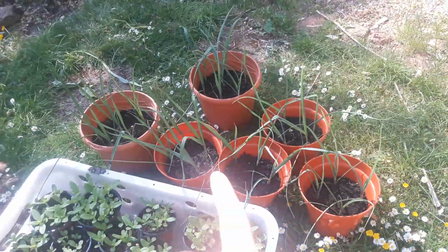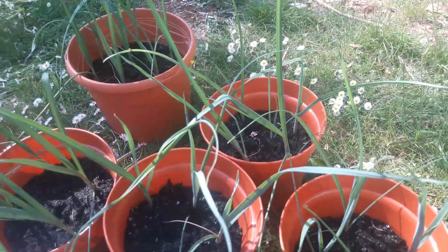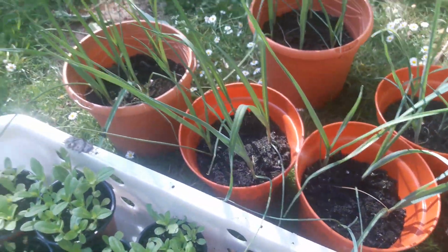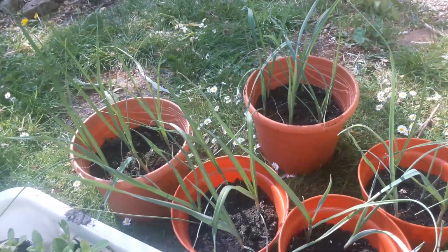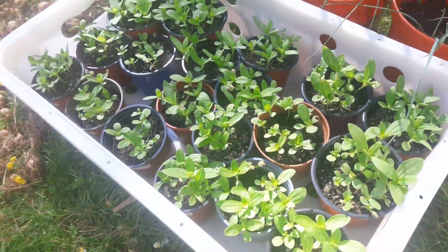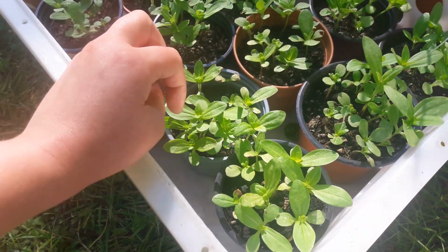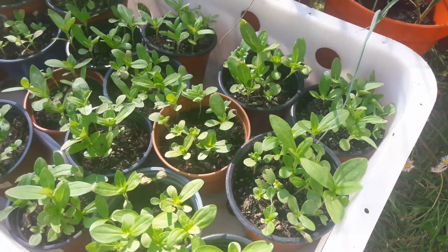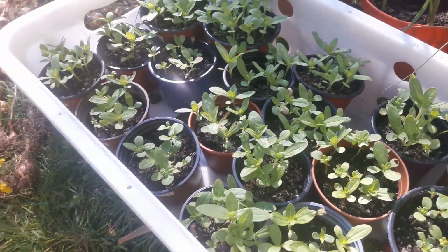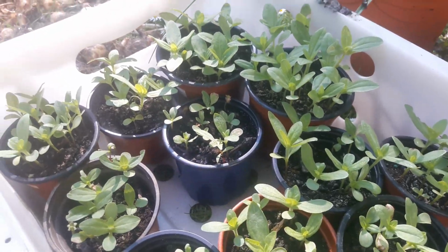Over here we have the leeks. They haven't really grown very much, they haven't thickened up, and I know I have too many leeks in a pot, but I just don't have the space to put them anywhere. And down here we have zinnias. My first year growing zinnias. They look quite healthy. There's been a few slug nibblings on a few of them, which is sad when you lose them. But all in all, quite good.